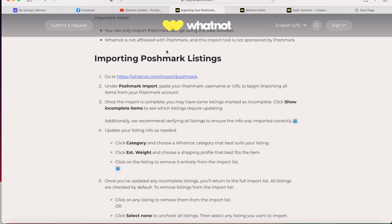So you're going to go to this link, but before we do that, I'm going to tell you, it's going to update the listing info as needed. You can click the category and choose what category best suits your listing, and you can click estimated weight and choose the weight profile that fits each item, because as you know, things are assigned shipping based on weight on Whatnot, which is different than Poshmark.